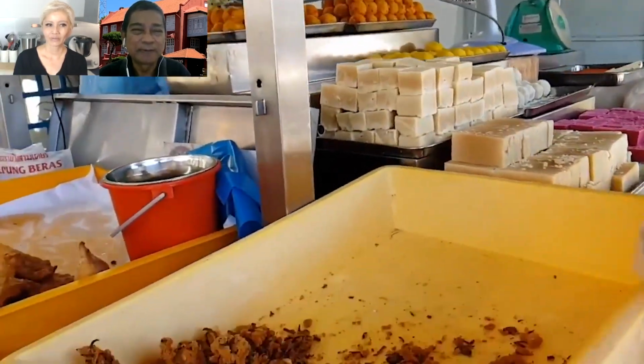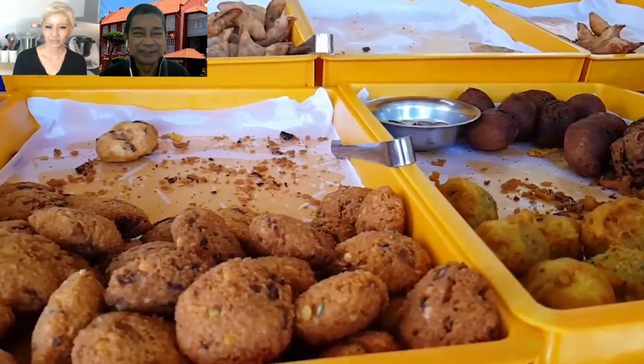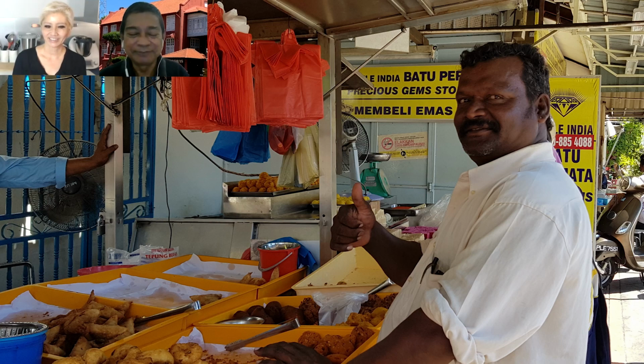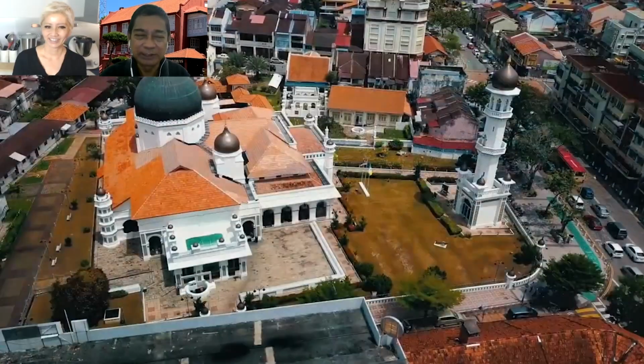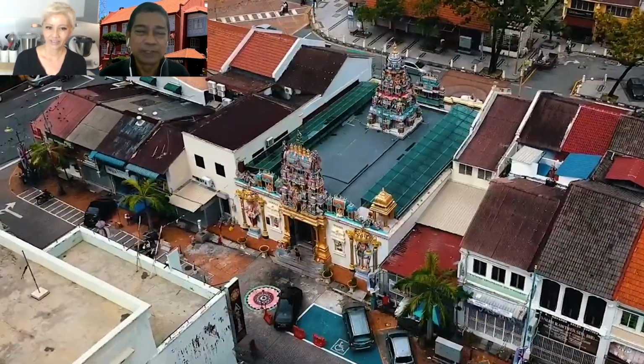You should also visit Little India. Wherever I go there, I love the smell, the music, the color of Little India, as if you are in India. It's a very special place. Yeah, and a lot of spices too. And also in Little India, there's one street we call the Street of Harmony. All the world religions are there.